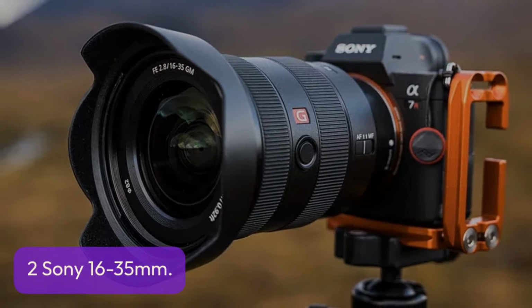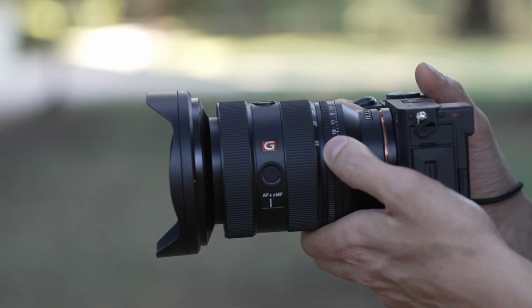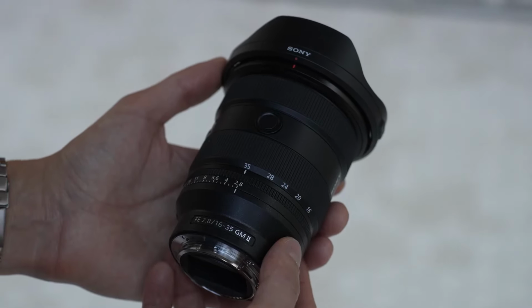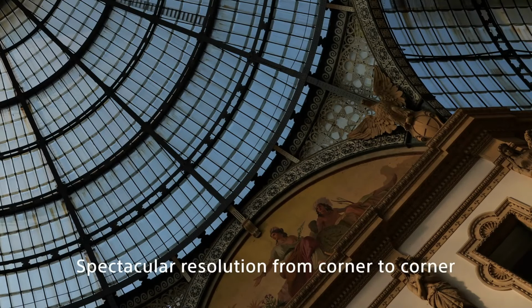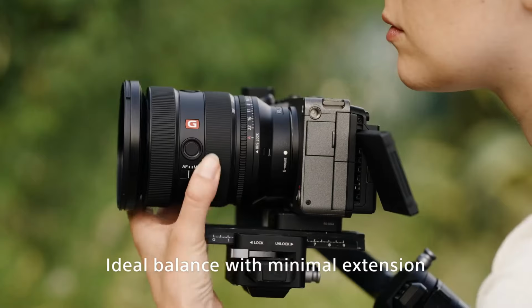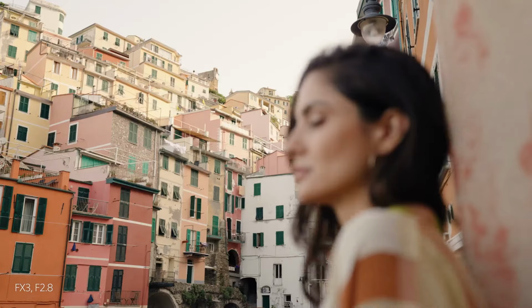Sony 16-35mm. The Sony 16-35mm lens is a premium ultra-wide angle zoom lens for the Sony A7IV, offering exceptional image quality and versatility. With a constant f/2.8 aperture, it excels in low light conditions and provides a shallow depth of field, allowing for beautiful bokeh.